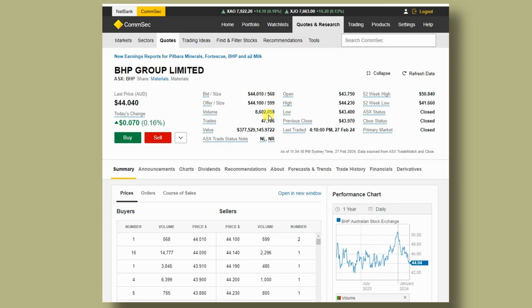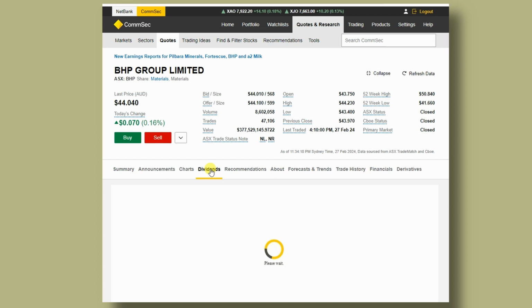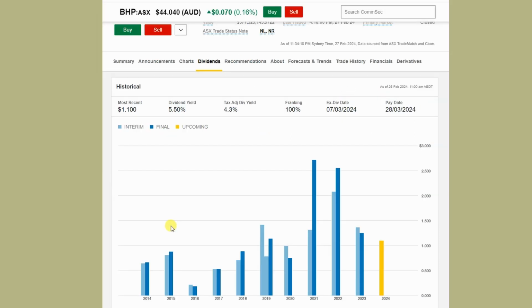So in other words, it's a share that I don't mind owning and holding on to for potentially weeks, months or years if I had to, because it's a good stock, pays dividends, and it's been around forever.